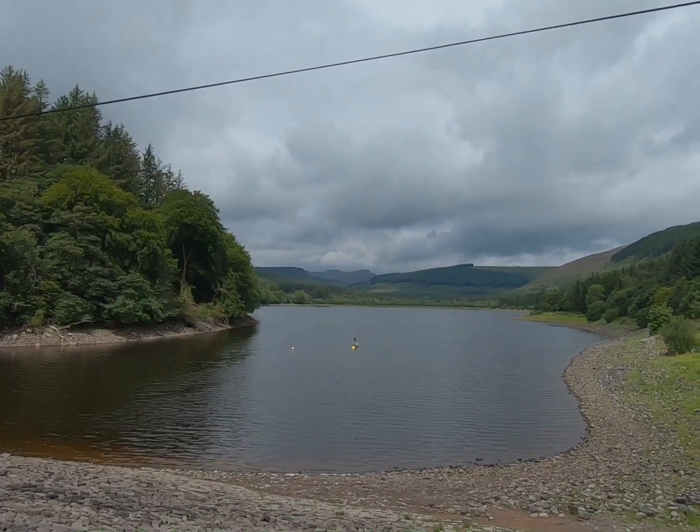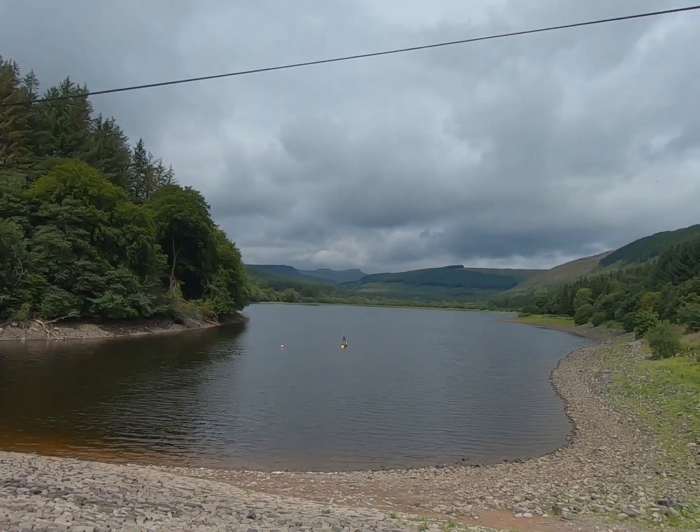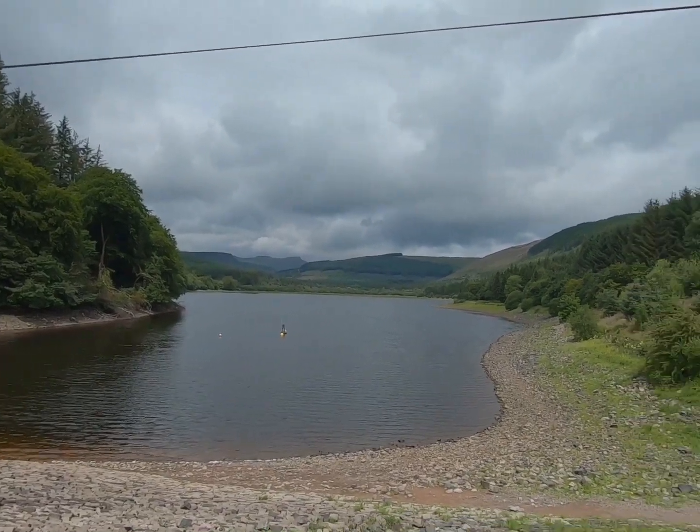The start point of the Pontsticill reservoir. Beautiful view of Pen y Fan already. Stunning.